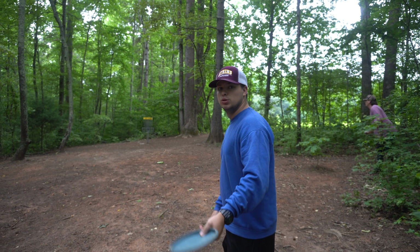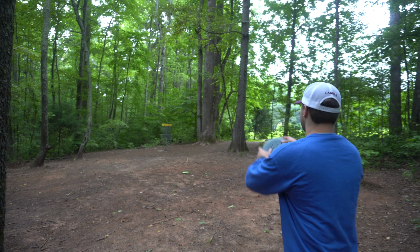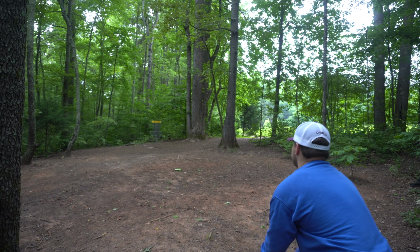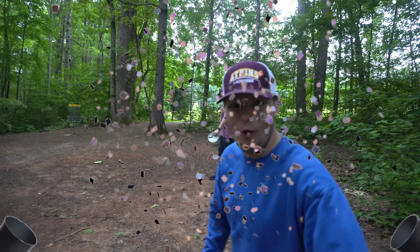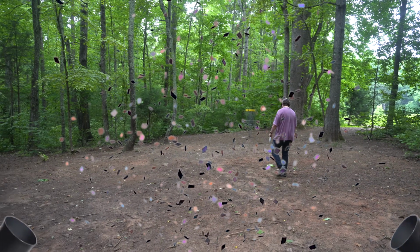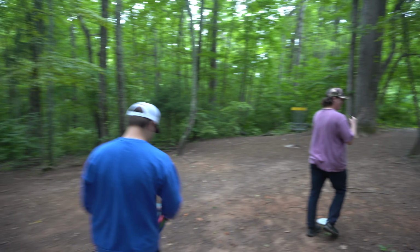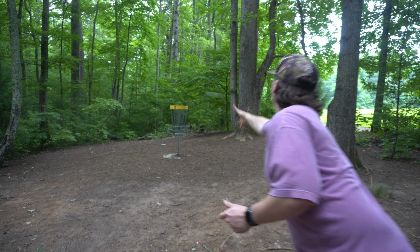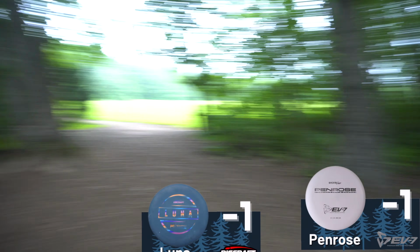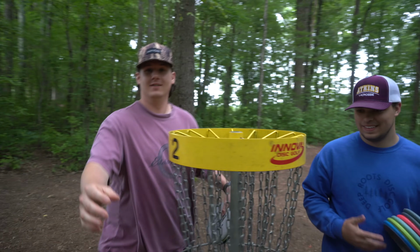All right, I'm gonna go black and blue Luna. Black and blue. This will be interesting to see how the Luna flies with Dylan's putting style. Yeah, that's a 60-foot step putt with the Luna that just changed Dylan's game potentially. Great shot. Here's my Adam putt. And he sinks it. Cash. I'm gonna be the guy that consistently gives these discs pars. So there's another par for me.